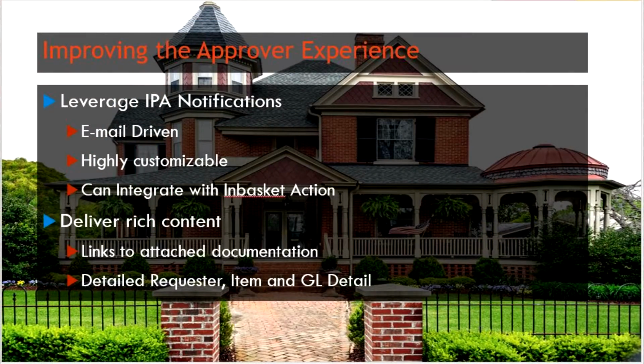With the IPA notifications, you can really provide some more information. So if you're using process flow today, that email notification is probably pretty basic. It has requester information and maybe just the requisition total and item description and unit cost. Very, very simple. With IPA, it's really a great opportunity to take some more time to show some more detail.